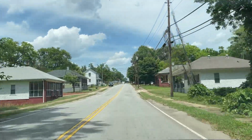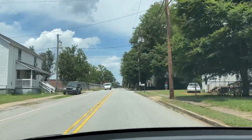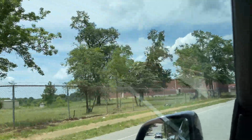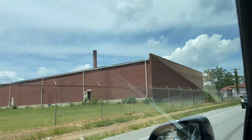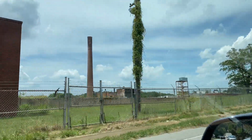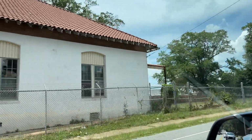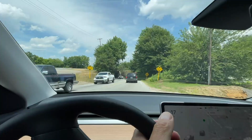All right, we're now in an older neighborhood here. Something over here looks like a big chimney doing something, some industrial something. Wow, looks pretty old here. Oh, look at that. This building here is pretty old, tile roof. You don't see that very often. Yeah, it's some kind of old factory, I think. All right, here we go.